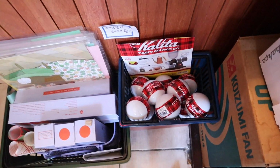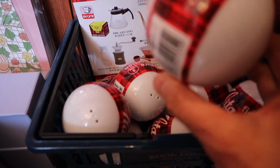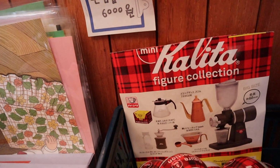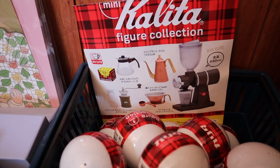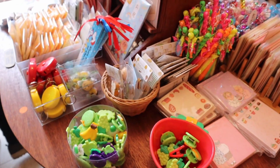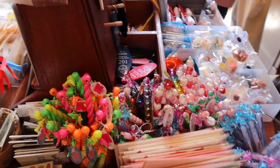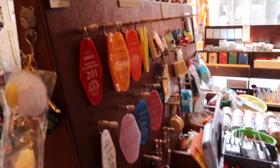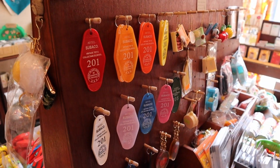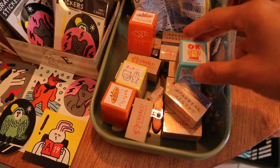Down here they had this little Kalita gachapon, and I was actually going nuts over this. I was debating whether or not to get this, and that's because I recently started using the Kalita Wave, which is a coffee pour system. And the only thing was each of these little gachapons were, I think, around the equivalent of $7 US, so they were crazy expensive, and I really wanted certain pieces, so I decided it wasn't worth the risk to get a blind box for that, because it would have been really pricey. I really wanted the miniature coffee dripper and the carafe, but what if I had gotten something else, right?